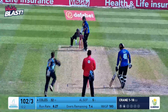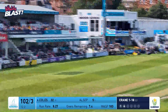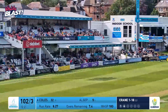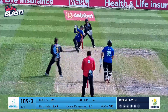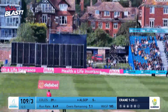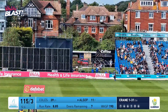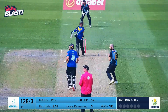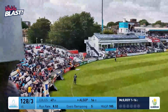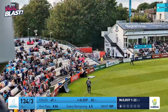Fielders converge on the batsman as this time Coles goes aerial and goes long into the pavilion for 6. Crane comes in now, having already claimed a wicket, and then gets launched down the ground by Allsop, and that is going to go all the way for 6 more. So Tom Allsop joins the fun now. And that's a huge swing over mid-wicket for half a dozen, as Allsop really opened his shoulders.